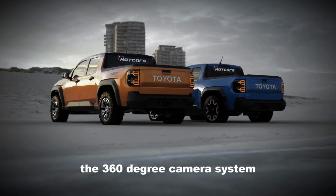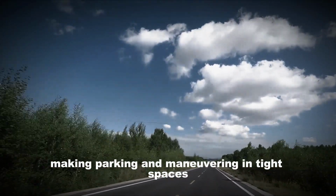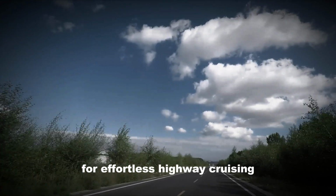The 360-degree camera system offers a bird's-eye view of your surroundings, making parking and maneuvering in tight spaces a breeze. Higher trims take it a step further with a head-up display and a semi-autonomous driving mode for effortless highway cruising.